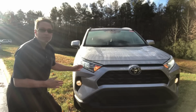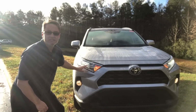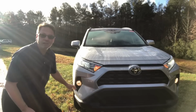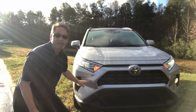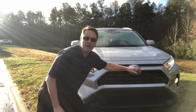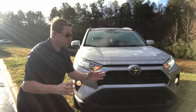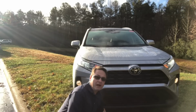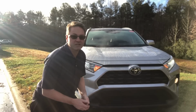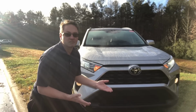Hey, let's check out the front end. LED headlights, daytime running lights, integrated fog lights. Because this has the technology package, it has intelligent clearance sonar, so you'll see sensors on the front that detect things as you're getting closer to it. The new hexagon-shaped front grille. The ground clearance, 8.4 inches, so it's a little higher than last year's model.